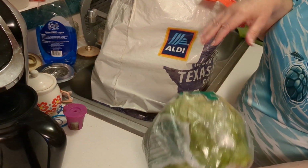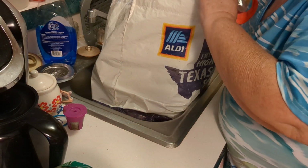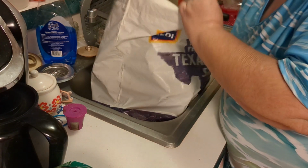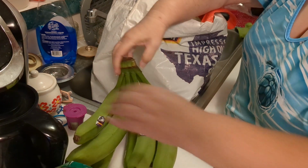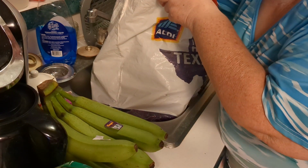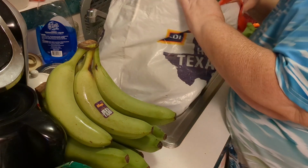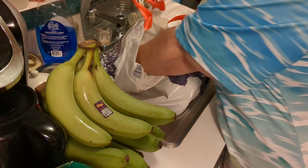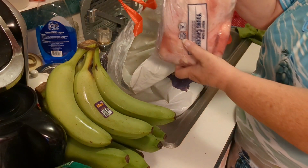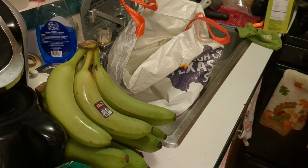We got a head of lettuce. We got some bananas, quite a bit of green bananas. Looks like 2 bunches of them. We have a whole chicken that's frozen, so I'm going to take this and put it in the freezer right away.